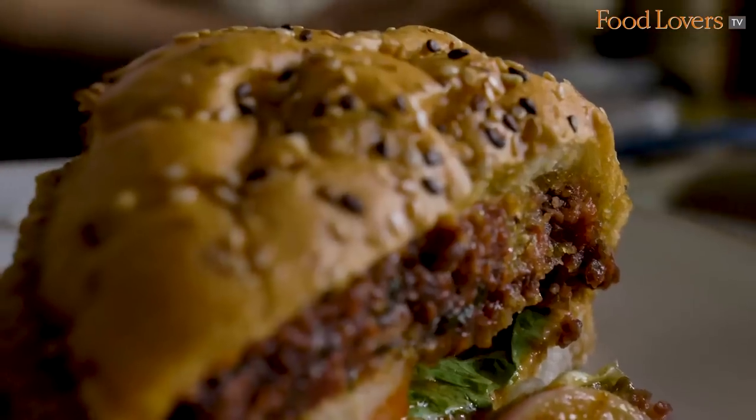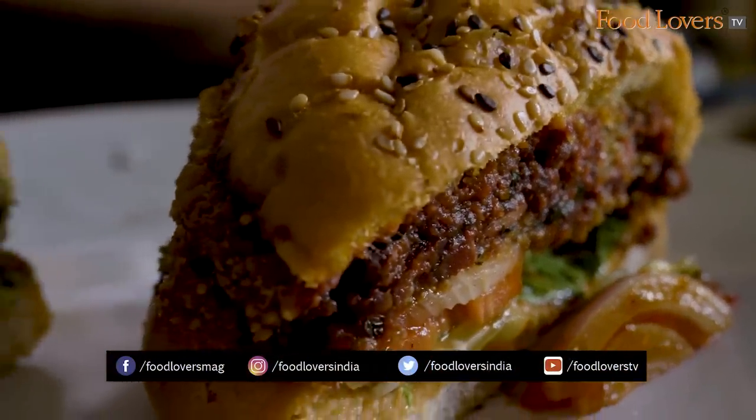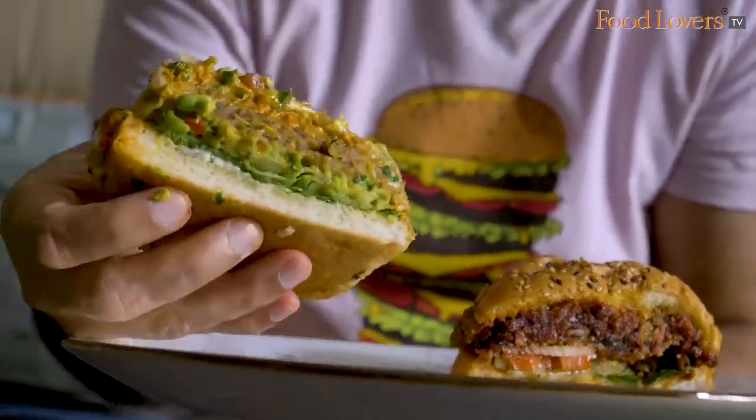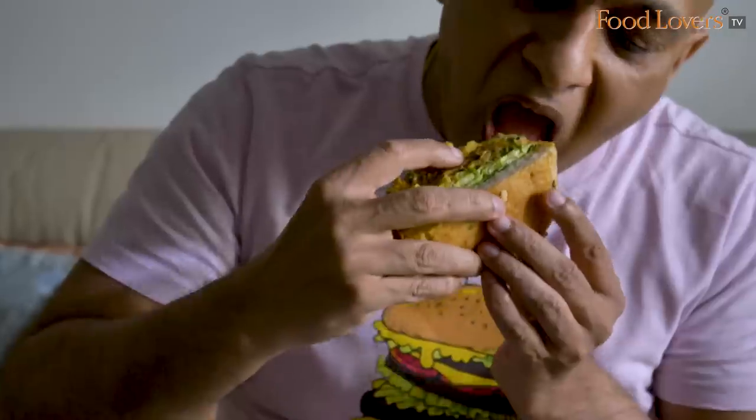The bun is a solid sesame bun, and what's nice is that the bun is holding its shape, its form, its texture. It hasn't crumbled or dissolved with the onslaught of the wet ingredients, especially the guacamole in this case. I think let's make a beginning with that Holy Guacamole Black Bean Burger.